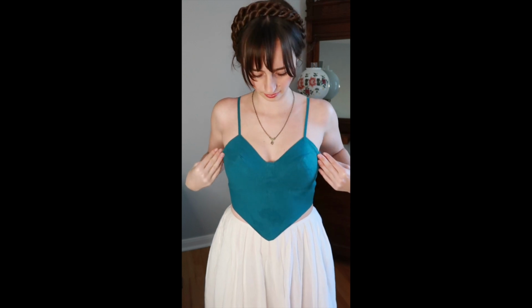The fit is good, they are comfortable to wear, so why didn't I end up wearing them? I think there are a few issues going on. One, the fact that they have cups and the way the neckline is shaped, it makes them look more bra-like than I'm really comfortable with as daily wear.